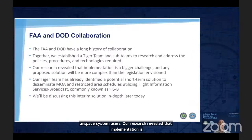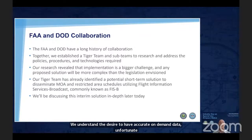Unfortunately, it's not as easy as turning on a faucet. The complexities of the airspace data and the data architecture design housed in both the FAA and DoD systems are challenges we will have to work through together to find integrated solutions.